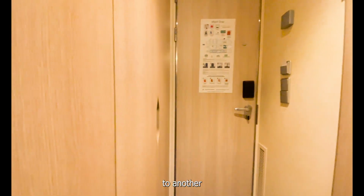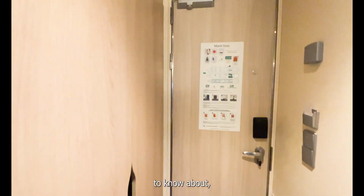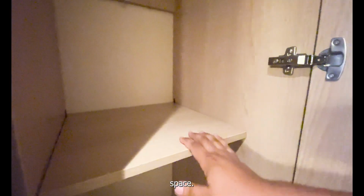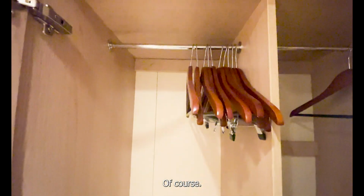Now, we're gonna go show the bottom here. Let's go over to another important thing that I know you guys want to know about, which is, of course, the closet space. We have this over here, the first closet closest to the door. Comes with a shelf. Sorry that it might be a bit dark. There we go. Extra shelf space. Coming down here, more and more shelf space. We're going to open up to the left of it. Let there be light, of course.